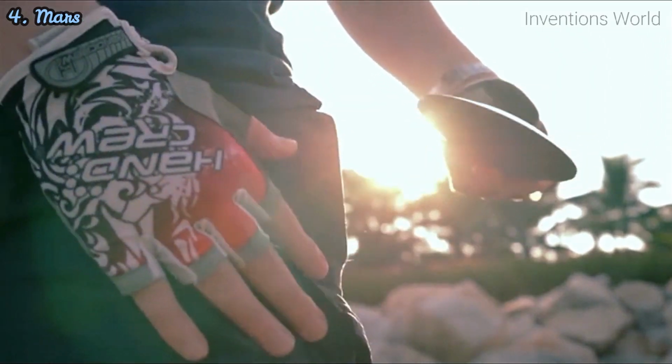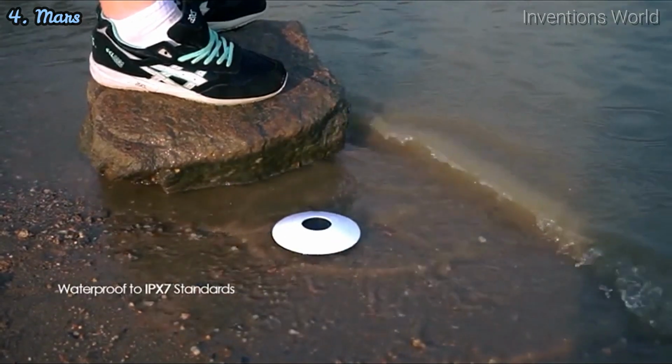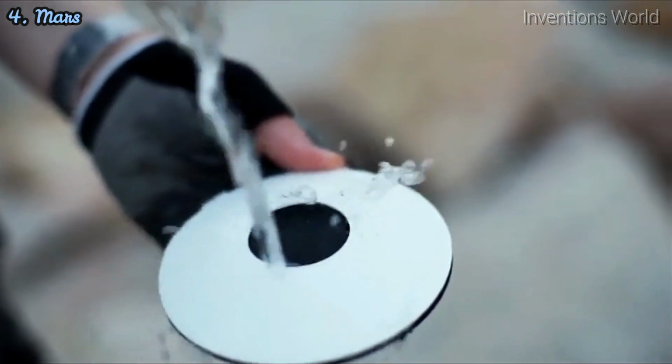The ultra-durable levitating speaker is made from aircraft-grade aluminum, waterproof up to 3 feet deep, and is also magnetic.